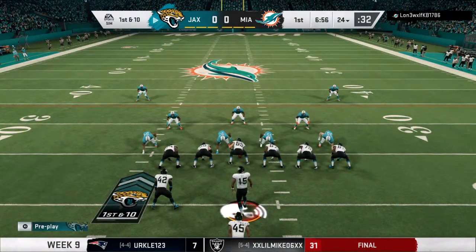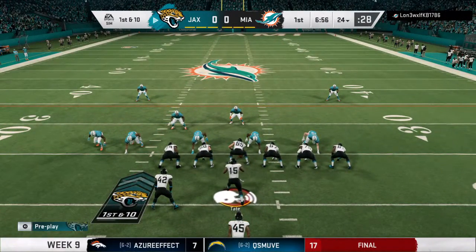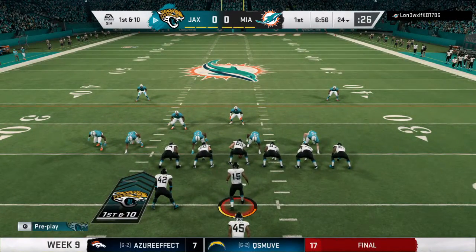Let's go, D. Big series right here. We got to step it up. Check nickel, nickel, nickel. Check the green. Count.